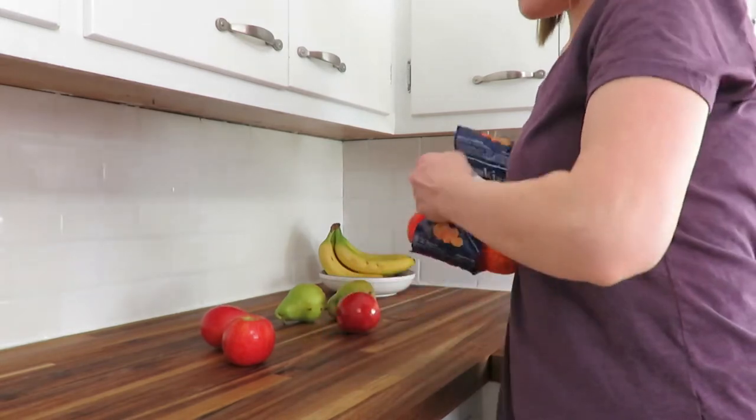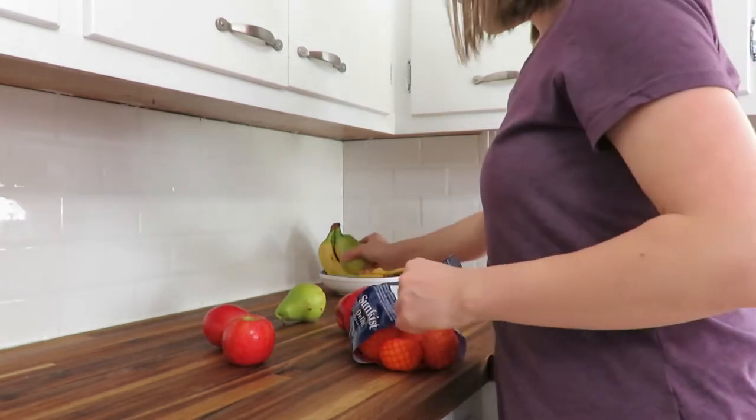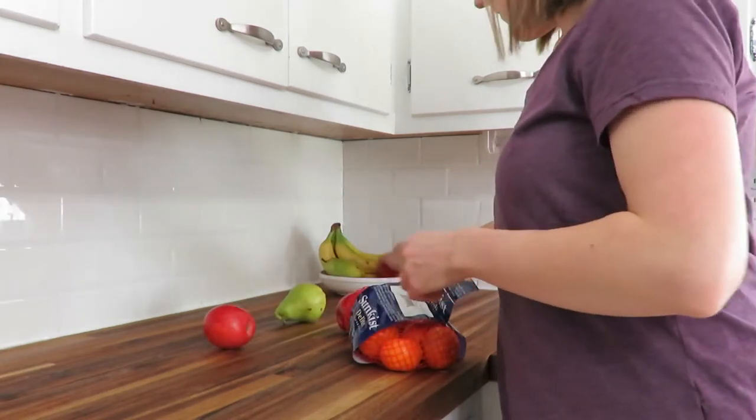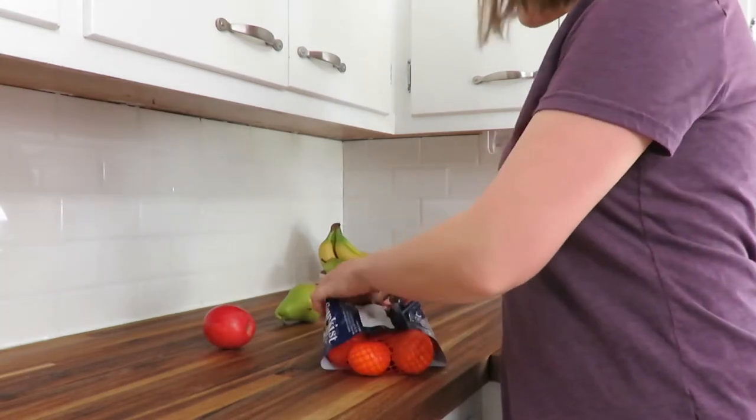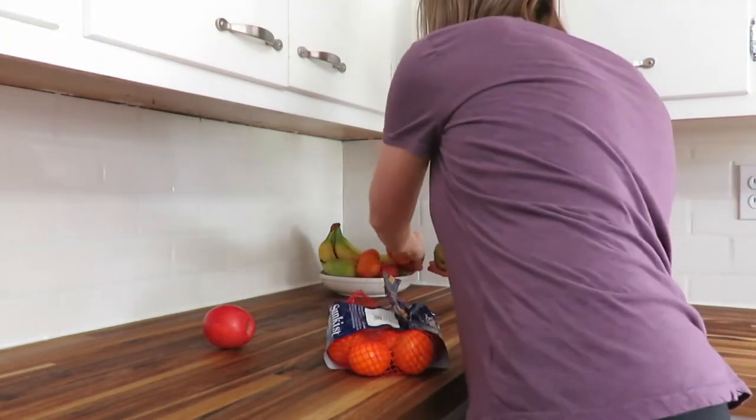I thought it was fitting to also use fresh fruit for spring, just with a vibrant color. So I'm refreshing up my fruit bowl and making my kitchen ready for the spring.